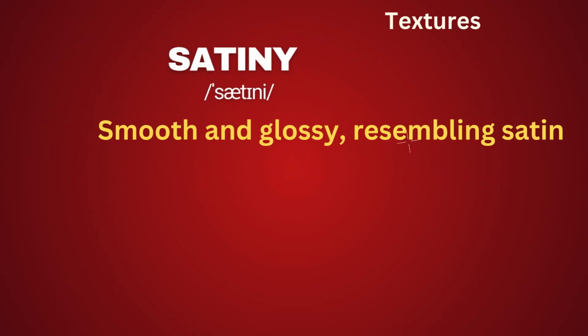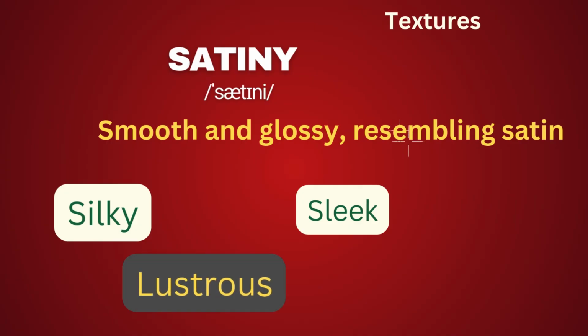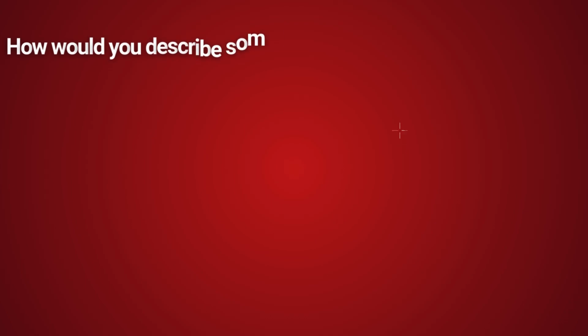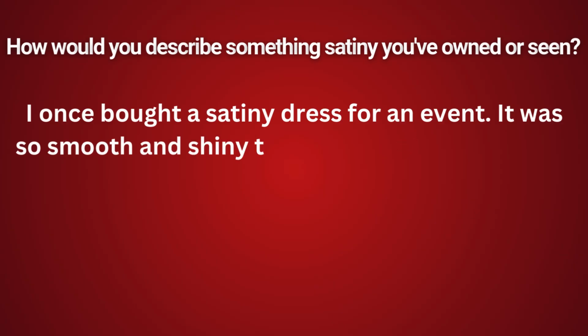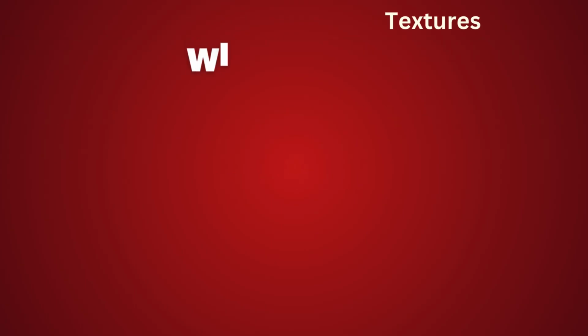Satiny. Smooth and glossy, resembling satin. Silky. Sleek. Lustrous. Shiny. How would you describe something satiny you've owned or seen? I once bought a satiny dress for an event. It was so smooth and shiny that it made me feel elegant and confident.